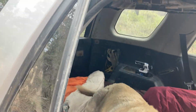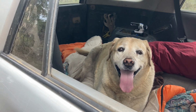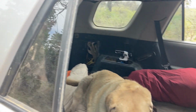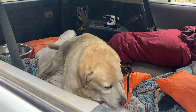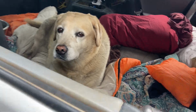So I'm leaving my lab in the truck. I will leave her out like I do in the desert, but it's hot and there's bears here, so she has to stay in the truck. I don't want to risk a bear coming into camp and messing with her. She would bark it off, but I don't want to take that risk. So big girl stays in the car.